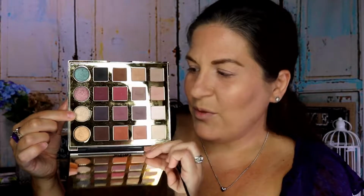For today, I'm going to go with a look just using the shadows from this row right here, the second from the bottom that I'm pointing to, mainly because it is the one that is the most outside my comfort zone. It uses a lot of cool tone shadows, and it's just one that I don't normally gravitate towards, but I'm going to use that one today.